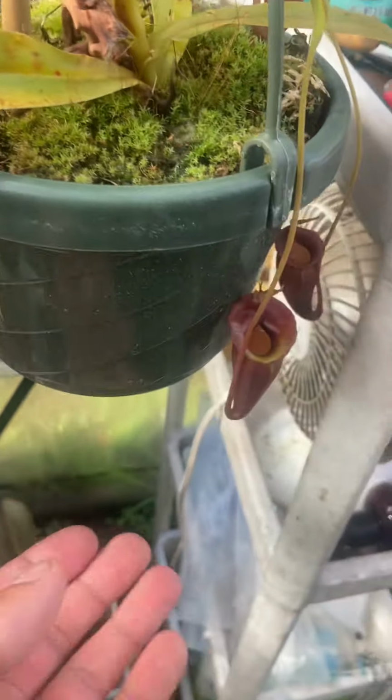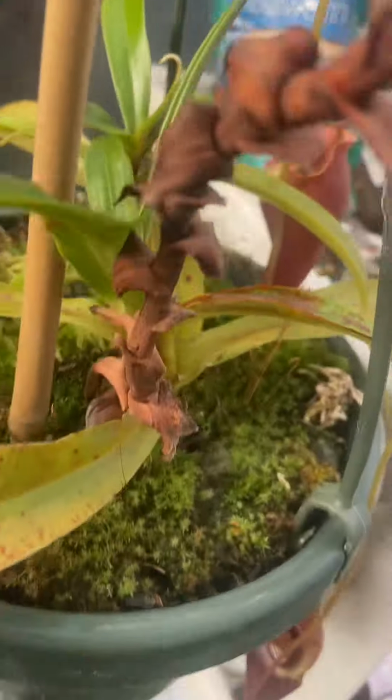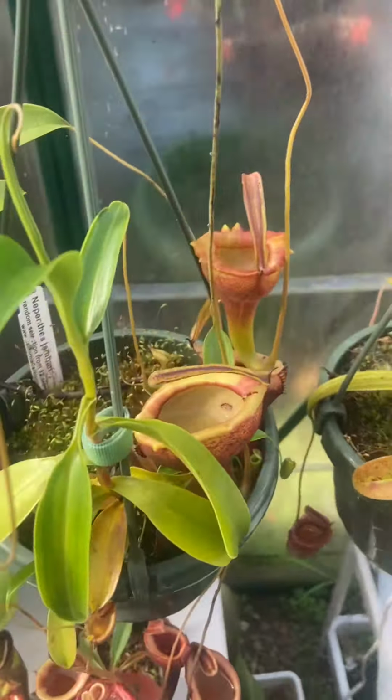Basils are looking really good and putting out lots of healthy looking pitchers. And there's one in the mother plant here that looks pretty decent, but yeah, this plant's starting to really kind of find its stride again, which is nice. And here is Nepenthes jamban.